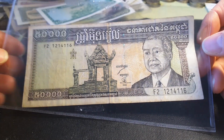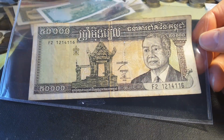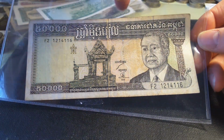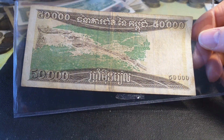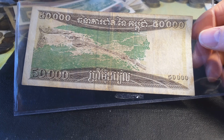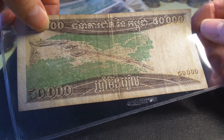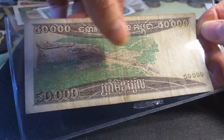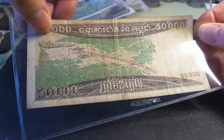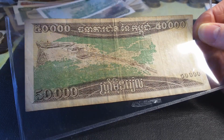And then we have the 50,000. This is the second highest value, has an exchange rate value of about $10, and it pretty much circulates now. That's how I got this one. This is the Preah Vihear temple on the Cambodian Thai border. It's quite a nice temple, and as you can see the walkway is quite long. There's probably other archaeological features around here that they're not showing on the actual banknote.